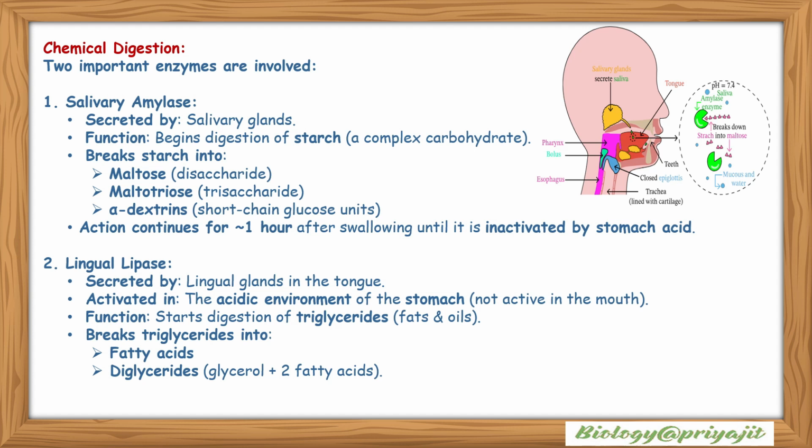Chemical digestion. Two important enzymes are involved in chemical digestion: salivary amylase and lingual lipase. Salivary amylase is secreted by salivary glands. Its function is to begin digestion of starch, a complex carbohydrate. It breaks starch into maltose, which is a disaccharide, maltotriose, which is a trisaccharide, and alpha dextrin, which is a short chain of glucose units. Its action continues for 1 hour after swallowing until it is inactivated by stomach acid.